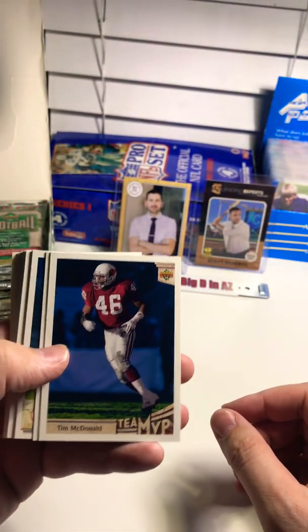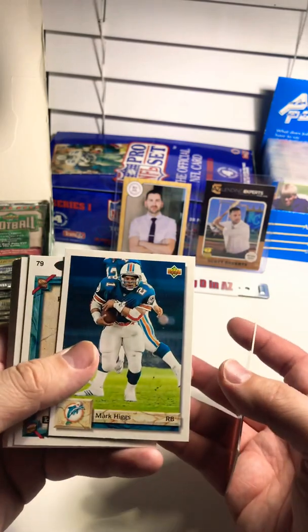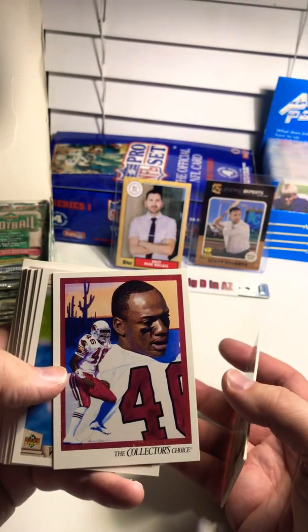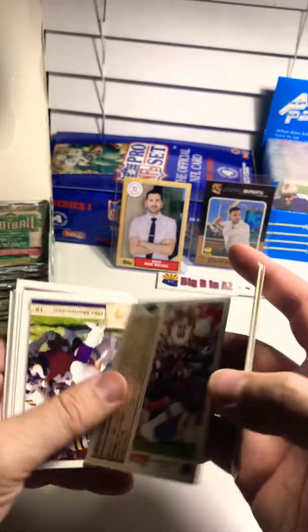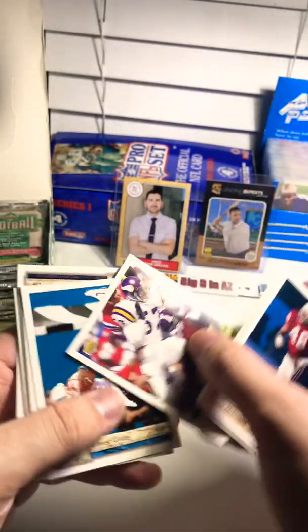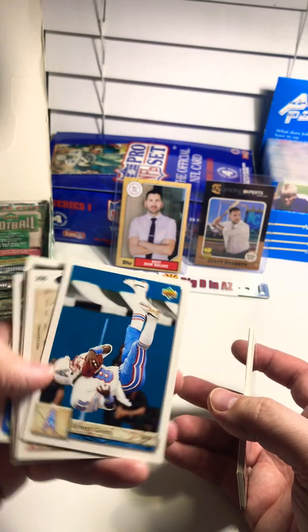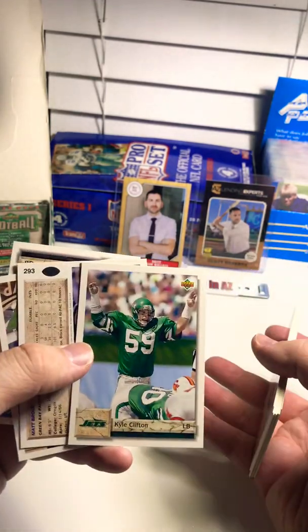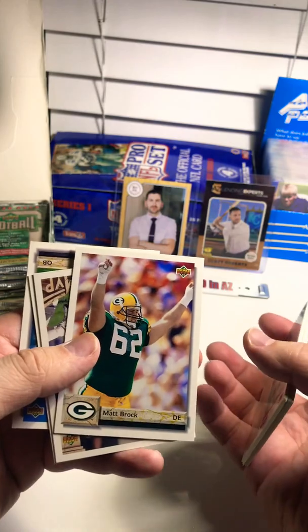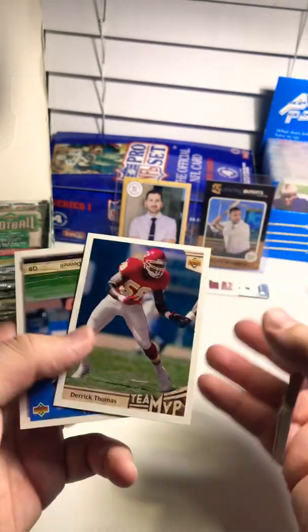The team MVP, Tim McDonald. The Phoenix Cardinals. Louis Lips. Mark Higgs. Again, the team checklist, Tim McDonald. Mo Lewis, all rookie team. Richard Brown. Johnny Johnson. Mike Merriweather. Ernest Givins. Now, is that this way? Is it this way? Ronnie Holmes. Kyle Clifton. Matt Brock. Leonard Russell, team MVP. Derrick Thomas, team MVP.